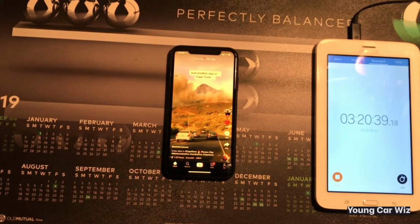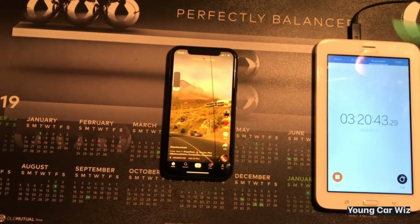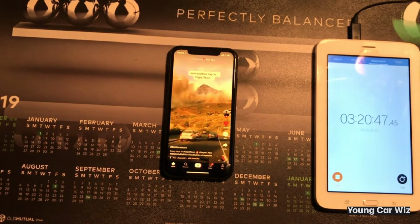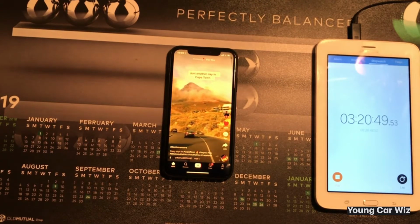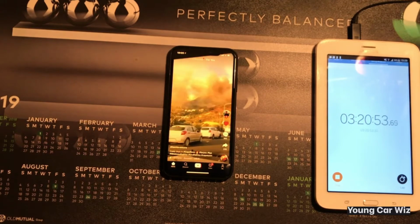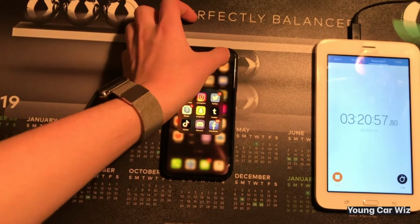So, sorry about the audio, but we have just finished scrolling through TikTok for 25 minutes, because I'm sure you do that every day. So now we're going to quickly check the battery on the phone.